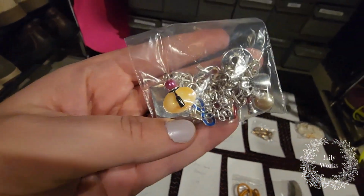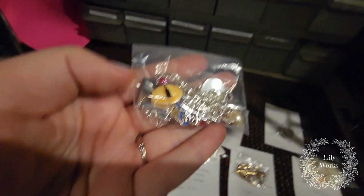This one I got from one of my viewers, Patchwork, from one of her Whatnot shows.